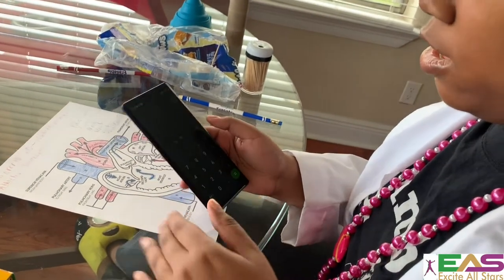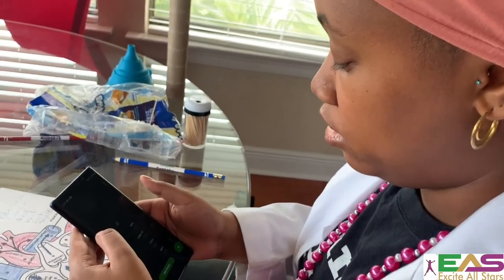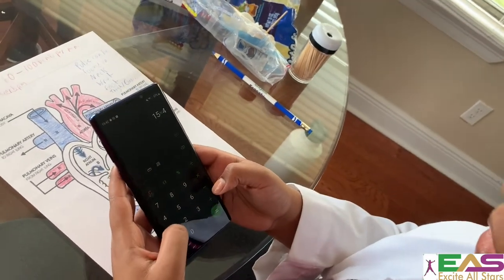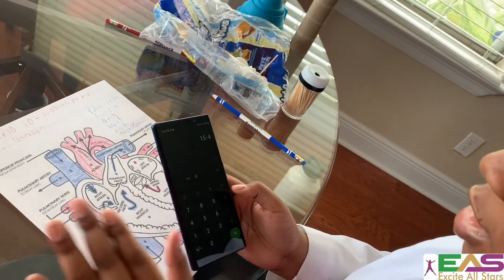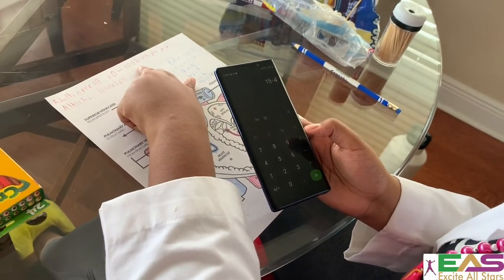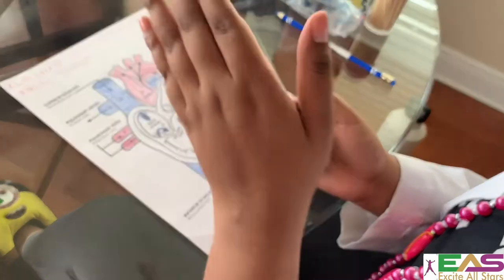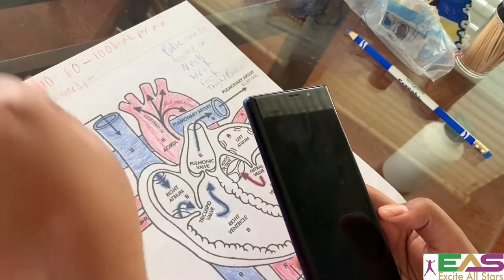Now let's say I was 15 at 15 seconds times 4, that's 60. So the normal beat per minute should be somewhere between 60 and 100 beats per minute, right? So because I went over the 15 seconds, mine was 120. Plus I'm also talking, so I'm gonna have a little bit of an elevated heart rate, but your resting heart rate should be somewhere between 60 and 100 beats per minute, right?